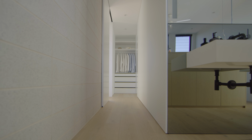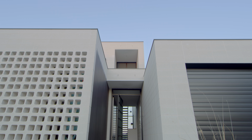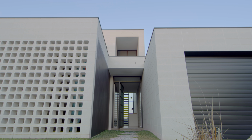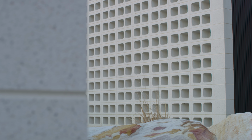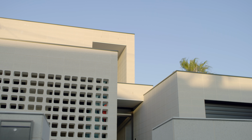Another interesting feature of the home is the breezeblock wall located at the front. It creates both an internal and external space, adds a really interesting dimension and dynamic to the front of the home, and allows natural light to filter through, creating an open and airy space.